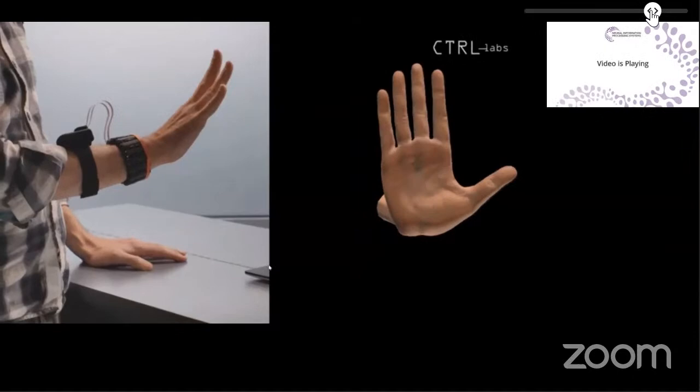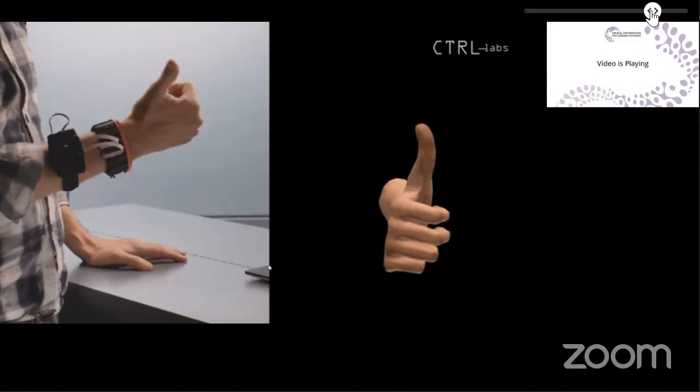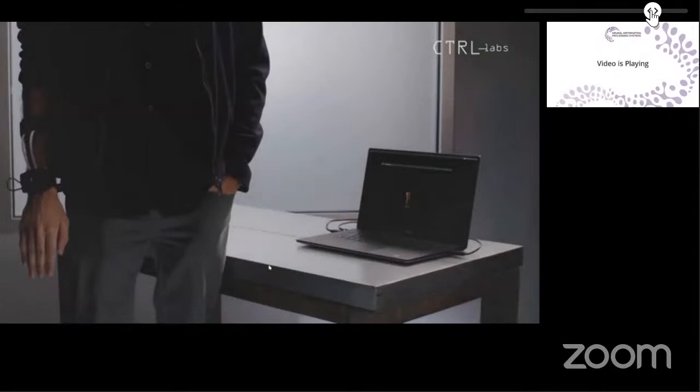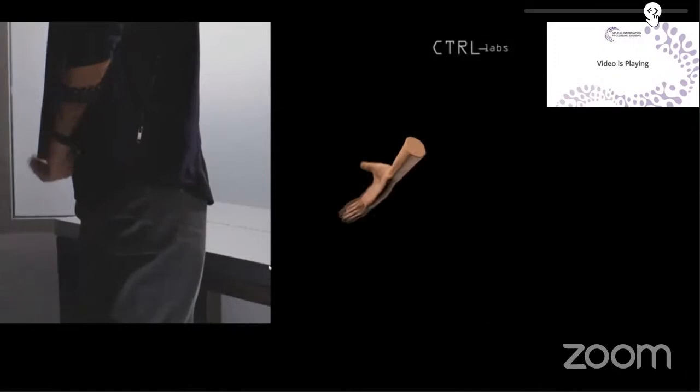As we evolved the model and perfected the metrics, we got to some really remarkable levels of accuracy. In this video, you can see that the reconstruction is independent of arm position. It doesn't really require anything that a computer vision reconstruction would. For example, it can work behind your back.